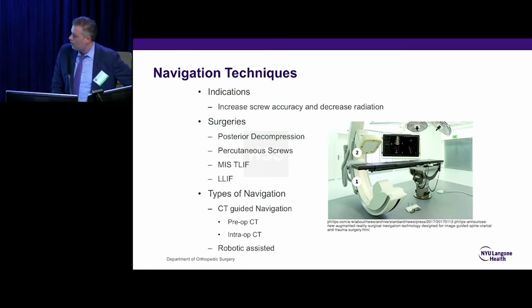And then, as I mentioned, most of the navigation is CT guided, with preoperative CTs that are then registered with intraoperative fluoroscopy, or intraoperative CTs that you then take off with navigation. And now, more recently, there's integration of robotics and navigation together.